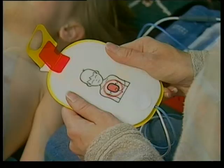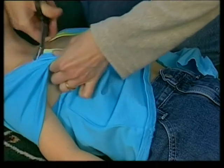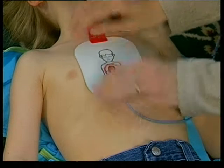Because of the small chest area of these young patients, the HeartStart Infant Child Smart Pads are placed differently from adult defibrillation pads. After removing all clothing from the torso, place one pad on the patient's bare chest, between the nipples, exactly as illustrated on the pad.